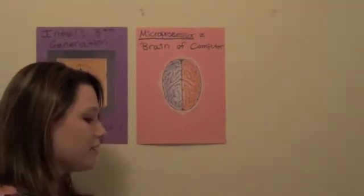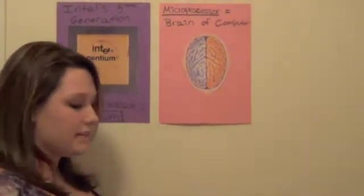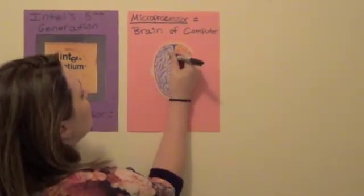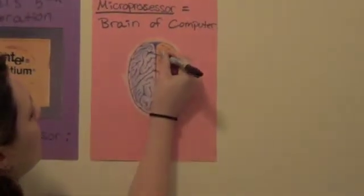Dual integer pipelines are data processing elements that are connected in a series, so the output of one is the input of another. It's sort of like an assembly line, or to put it in terms of the brain, it's kind of like synapses, which are the structures that pass signals from cell to cell. So it'll pass data from one part of the brain over to the next part of the brain.